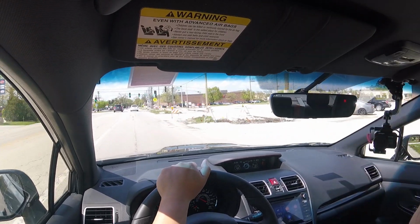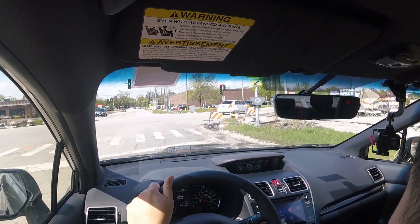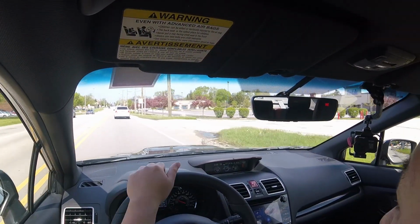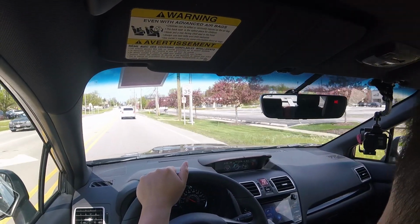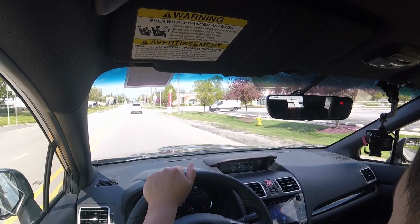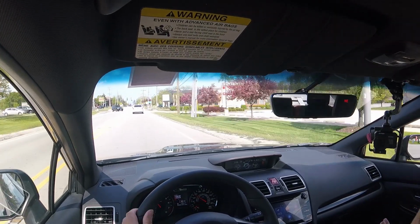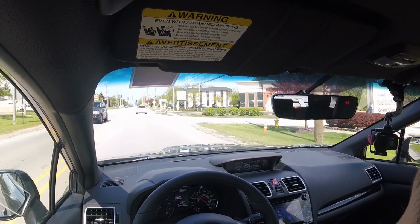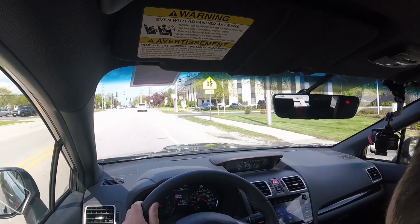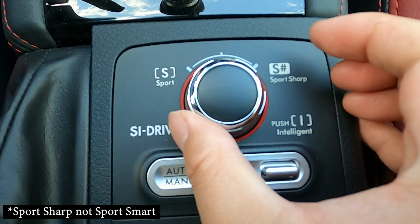If you plan on driving in bad weather, in snow and rain, or you simply want to have maximum traction around the track, well, you go get it in this STI. And you could customize your driving experience. So first of all, I mentioned this engine being very rev happy, but if you want it to be even more rev happy, there is a dial over here. Normally you're in sport by default, but there's a sport sharp.